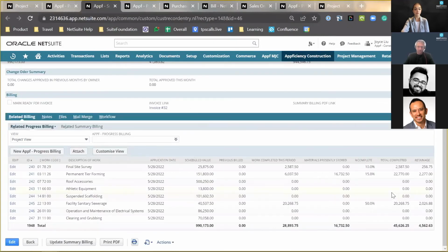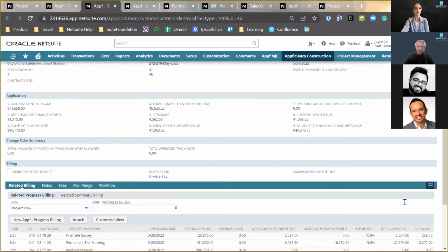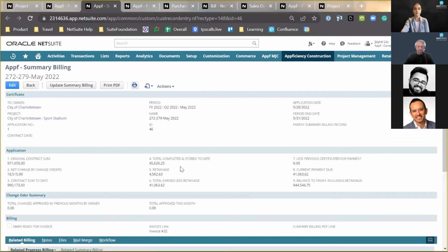And that drives $20,000 of total complete for May. So this is how the $45,000 comes from in terms of total completed. Because we track a 10% retainage, our total earned less retainage is around $41K. And so our current payment due is also around $41K.